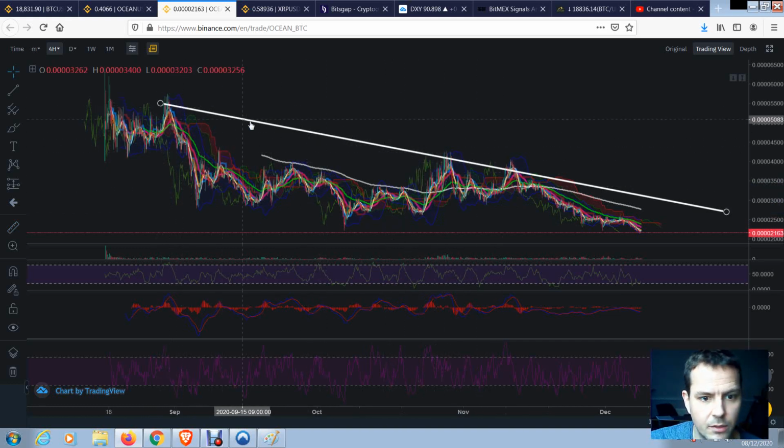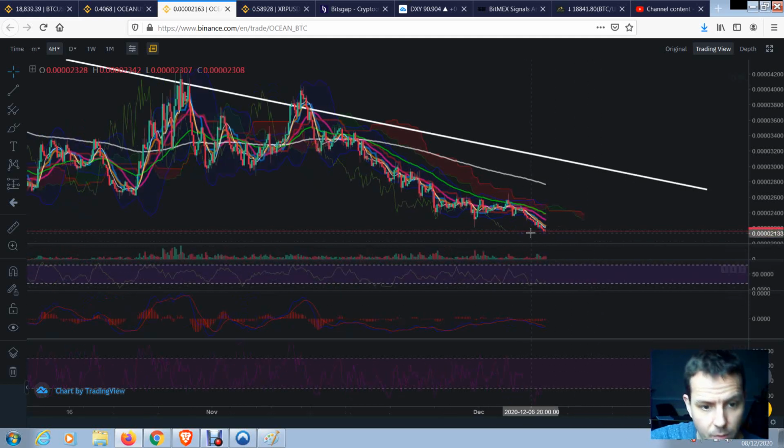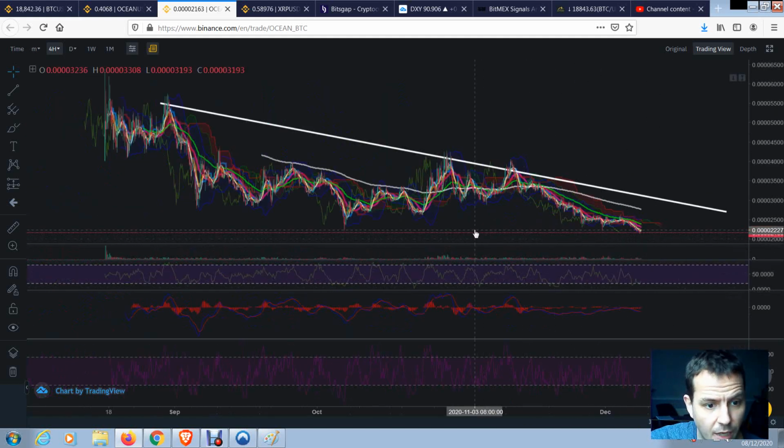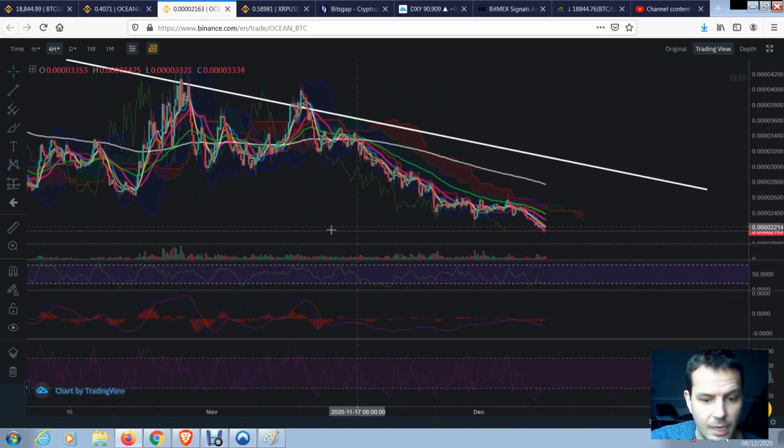Now, if we look at this, we do have a bit of a resistance trend line that would need to be broken as well. So again, we're just looking for lower lows to take place, and with this, we are making lower lows every day with the Sats at this point, and that's fine, because it just needs to do that.